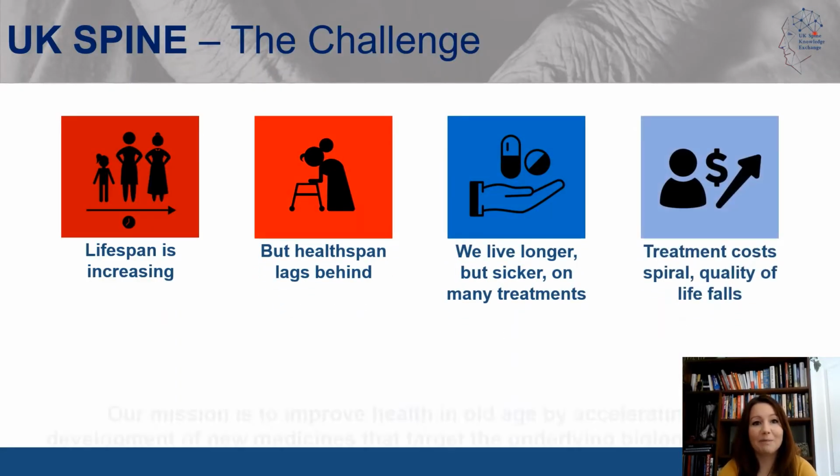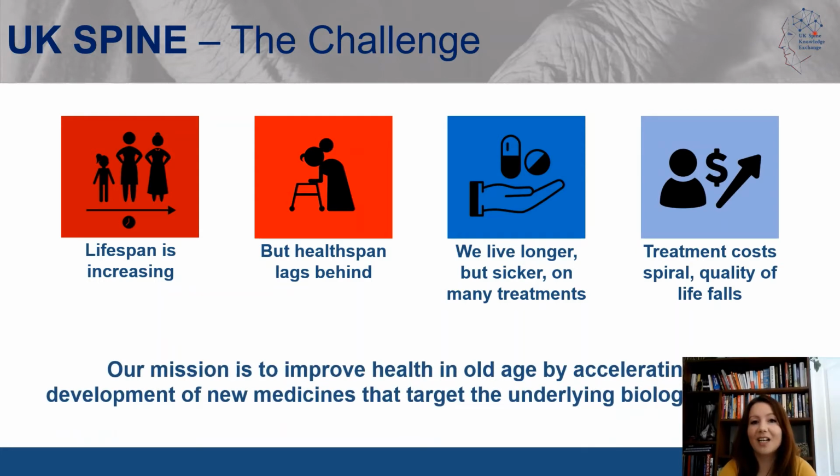What is UK Spine? It's a network of researchers, clinicians, biotechnology and pharmaceutical companies, charities, and other stakeholders, all of whom are committed to the open sharing of research and knowledge and understanding of age-related illnesses. The idea is to bring together all of the different skills and expertise that are needed to develop new treatments to help people to stay as healthy as they can be as they age, and so that new research ideas can become reality as quickly as possible.